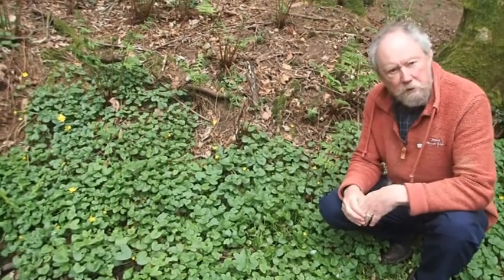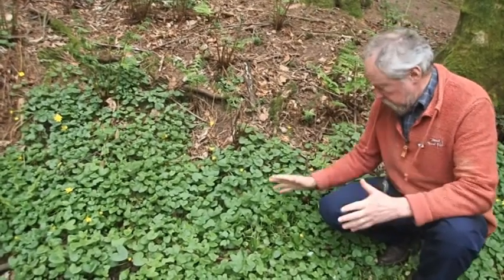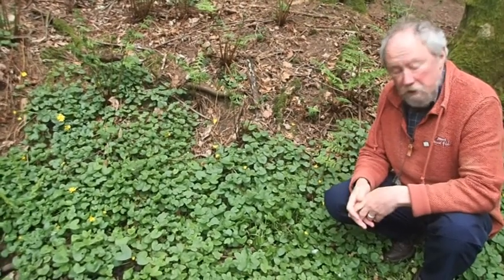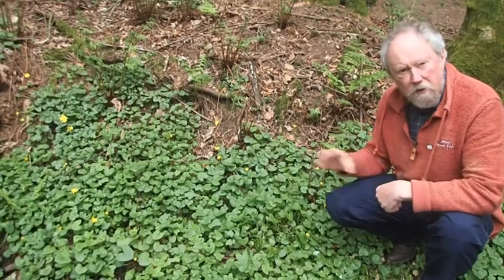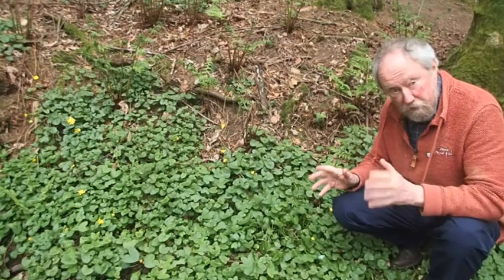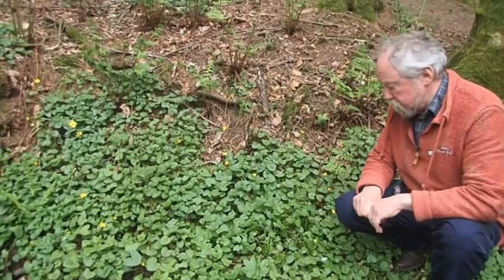There's another subspecies that doesn't do that. Stems have no bulbs on them at all, but this one does. And very often you get them growing together, or within a few yards of each other. But two different subspecies of Lesser Celandine. It's quite fun to see if you can find both of them, one with bulbs and one without. But you have to look at this time of year. Early in the year, the bulbs won't have formed and you won't see them.